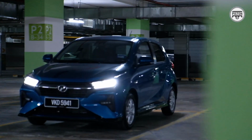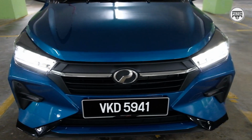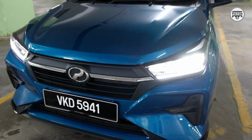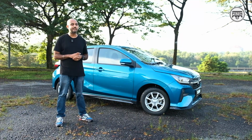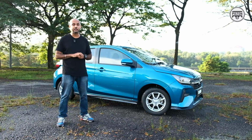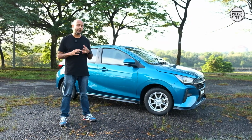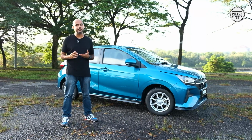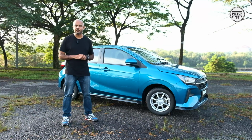Now this is the second generation Axia. The Axia can trace its lineage directly back to the mighty Kancil. I think every Malaysian probably would have had some experience with the Kancil. It's just a fabulous car and has come to define the Malaysian motoring industry. Right before the Axia we had the Viva, which was equally a great car. The Axia though has been spectacular.